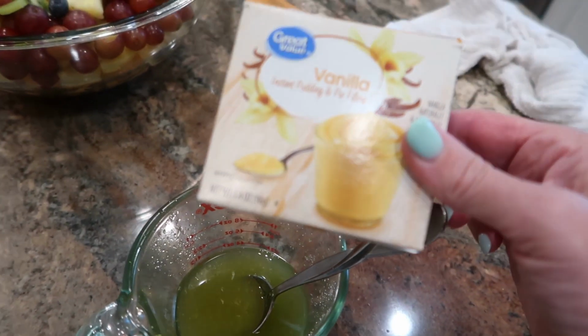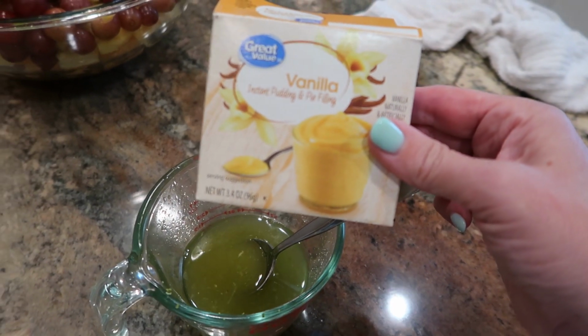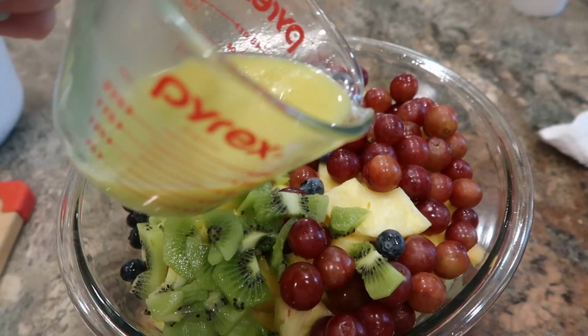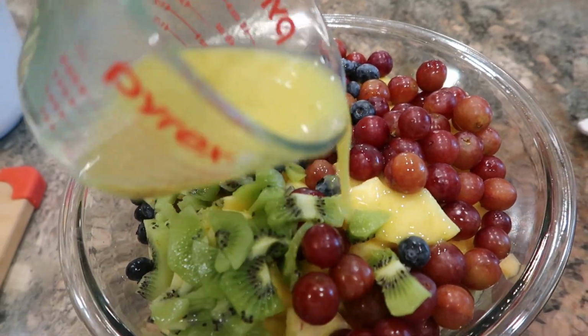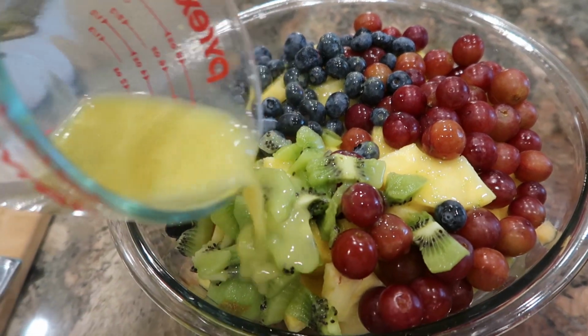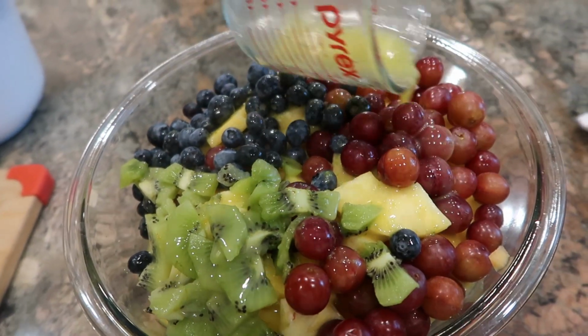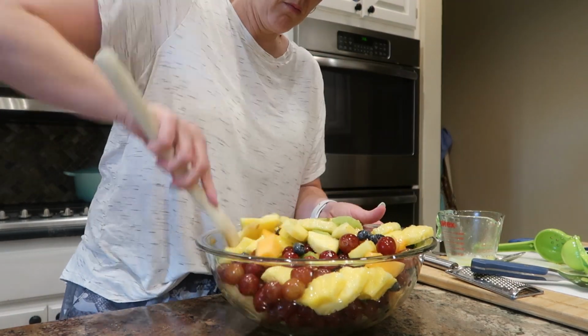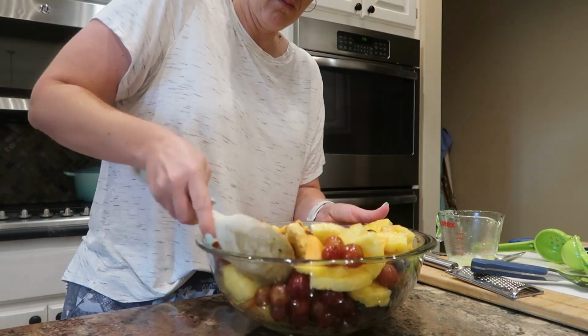Now I'm going to add 2 teaspoons of instant vanilla pudding. And the reason why I put this in here is not just to add a little more sweetness, it's because this will help the dressing thicken just a little bit as I toss the fruit with it. So it will actually coat the fruit a little bit better and not just drip all the way down to the bottom of the bowl.